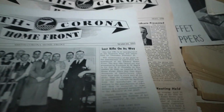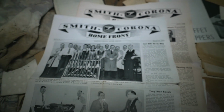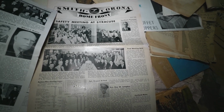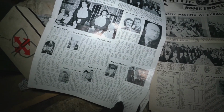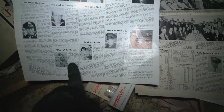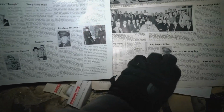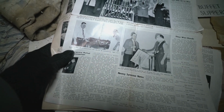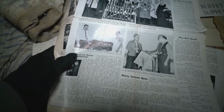You could see 1944. I looked through this briefly, and a lot of the articles here are just about soldiers and World War II. Corporal Rogers killed. So that's like an obituary for that soldier. This isn't the original copy. But just being able to legibly read it and everything is amazing. Sitting history right here.